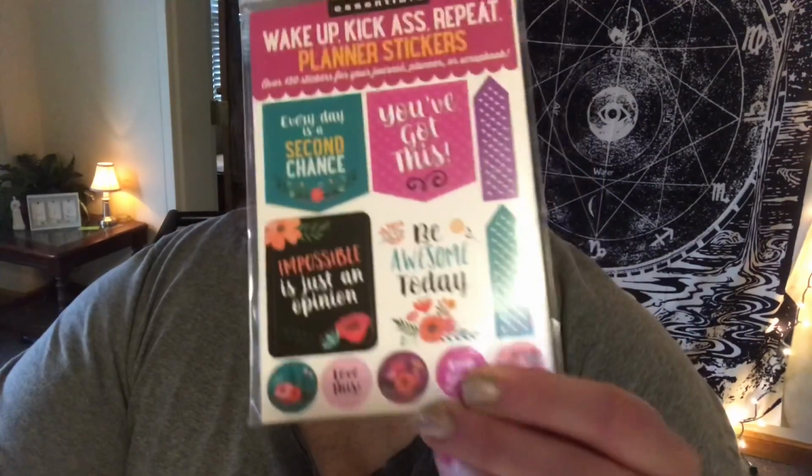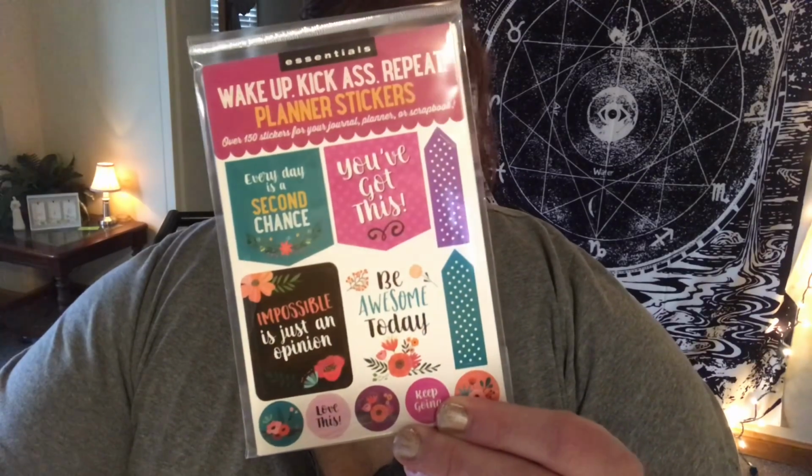And then this one, there's no note either, but this is also from Jennifer because, like I said, she told me, not good at keeping secrets. Oh, these are stickers. Of course, she told me they were stickers, but she didn't tell me what kinds. They're for my planner, and they're called the Essentials Wake Up Kick Ass Repeat Planner Stickers. Be awesome today. You've got this. Every day is a second chance. Impossible is just an opinion. Keep going. Love this. Oh, how pretty. I cannot wait to decorate my planner.